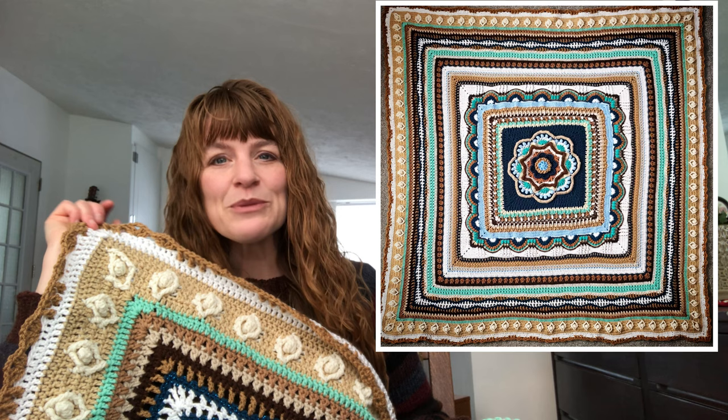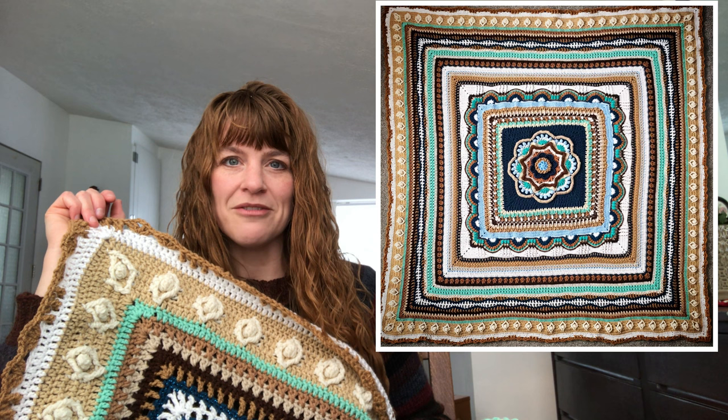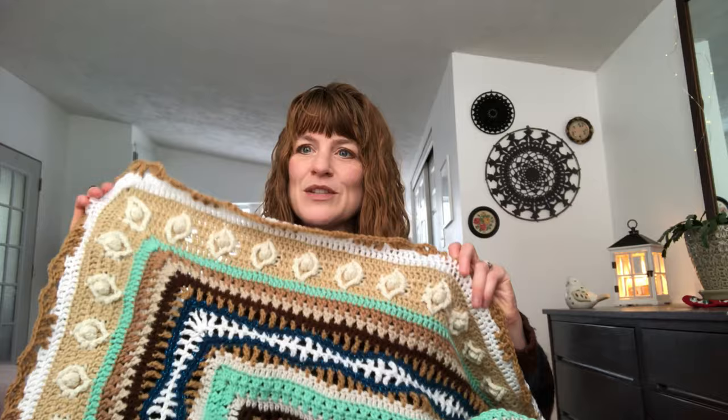I'm really, really happy with this. I like how it came together. I was glad to use up scraps of yarn that I had in my stash and work through several yards of yarn. So I'm very happy with that. There were a total of 96 rounds in the original pattern, and as I said, I eliminated 12 of those rounds. But I am just really, really happy with this.